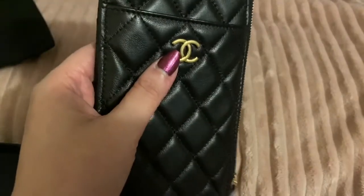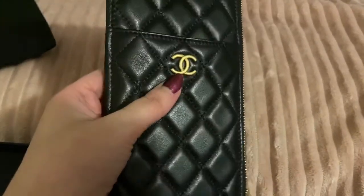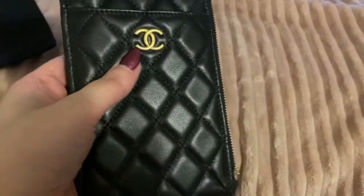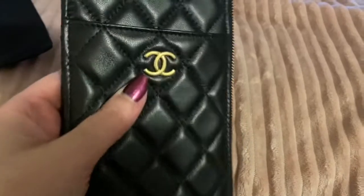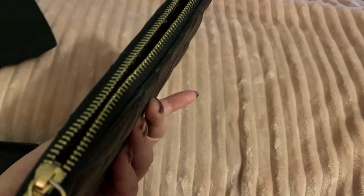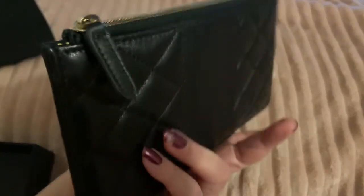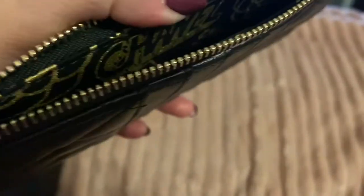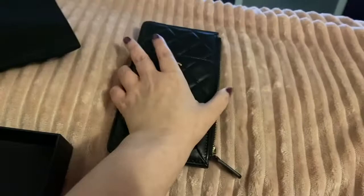And even though I got the lambskin and I wanted the pebbled, I'm kind of glad that I got this one, because when it's lambskin, the black stands out more, especially with the gold. I didn't know what the hardware was. The guy would just send me a picture of the interior, and I got it right away. So yeah, black and gold, oh my god. And when you open it, that pop of gold, like the Chanel and the camellia, it's to die for.